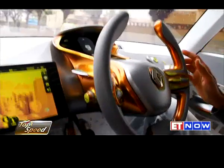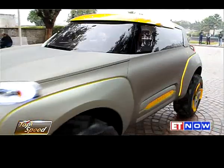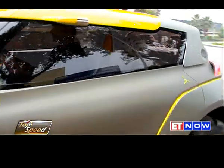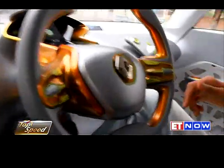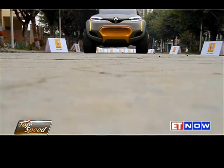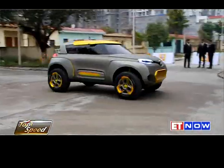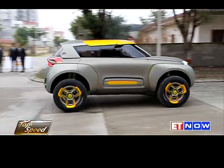It's powered by a 1.2-liter turbocharged petrol engine. It's a little rickety on the inside because after all this is just a design study and into the Indian mini crossover market, and that's why Renault says that this car is very, very important for this particular market, and that's why they've chosen to showcase it over here.